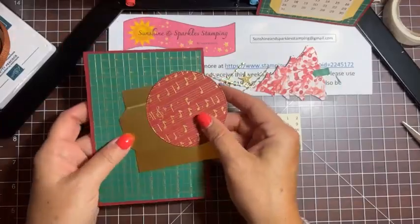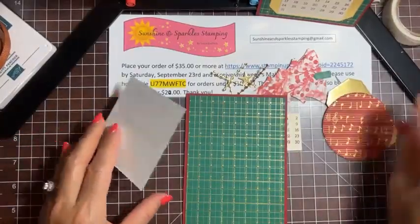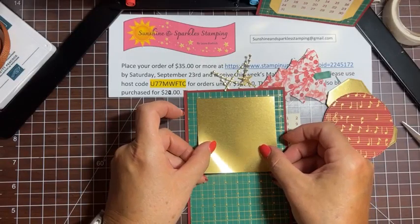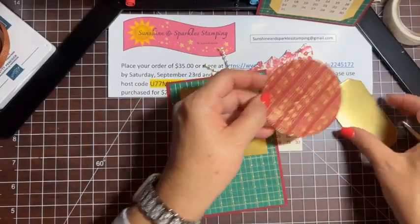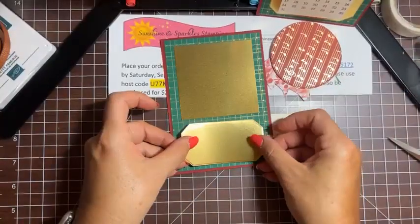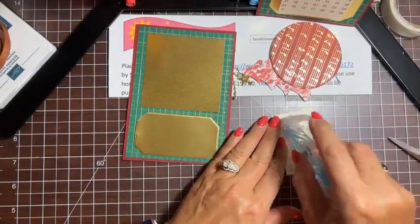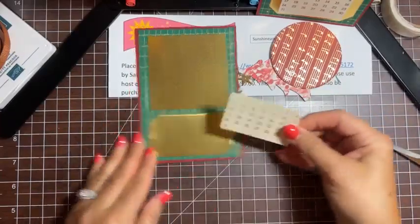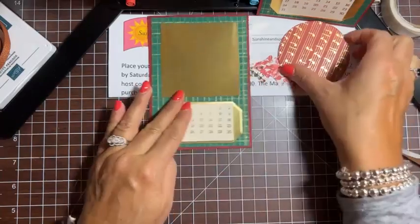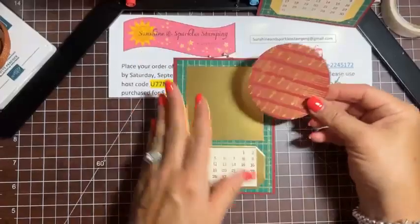Okay, let's assemble. So we've got the background. Our next layer is going to be the gold layers. So we're going to put this, again, a little bit more towards the top, but centered on the sides. Okay, and then we'll center the other piece of gold right here. This is the die cut piece. Right down here. All right, we can put our calendar on. Work our way back up again. Again, just flat with the circle. See if I can get my notes right side up.